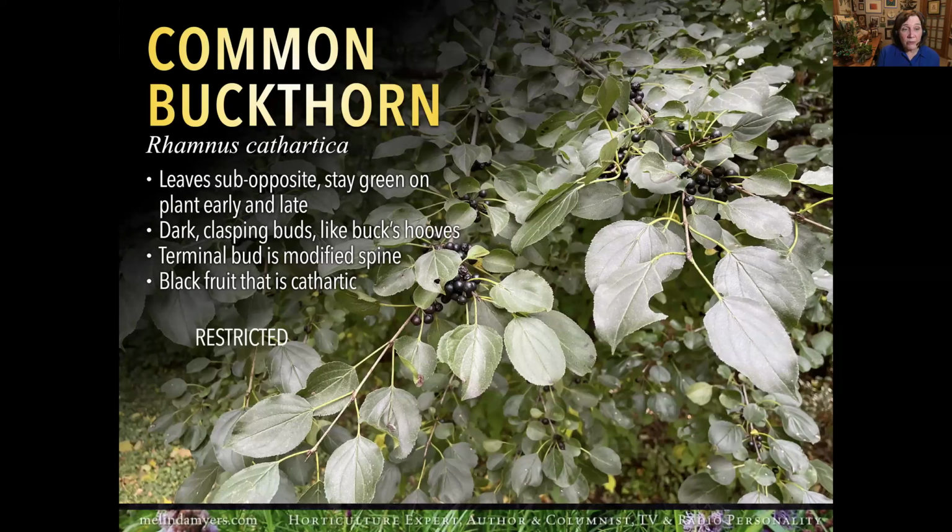Common buckthorn, Rhamnus cathartica, and the name tells you something about it. It's cathartic. So the birds eat it and then it runs right through them. So it's not good for them, and they poop the seeds everywhere. And that's one of the big ways they spread. It's also allelopathic, meaning it gives off a chemical that reduces the competition. So it keeps other plants from growing around it and competing.